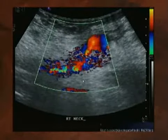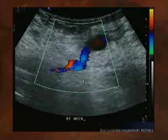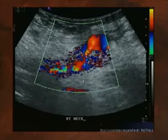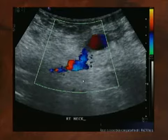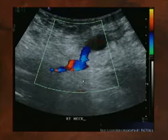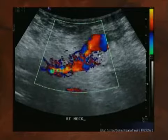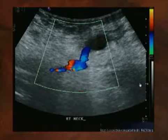Here's another example of a pseudoaneurysm. This is in a patient that had just had a cardiac catheterization. You can see that the pseudoaneurysm has a nice long neck here and has a relatively small, discrete lumen.